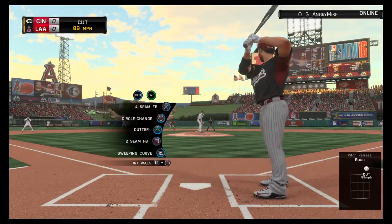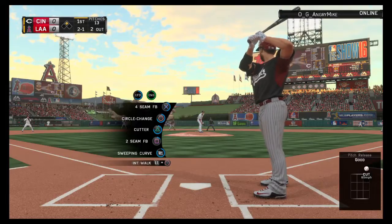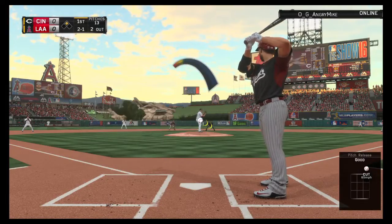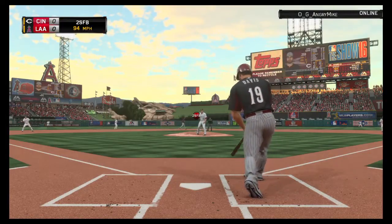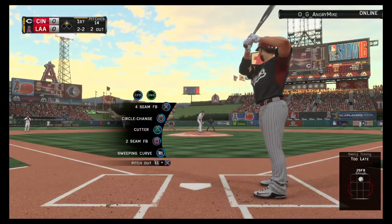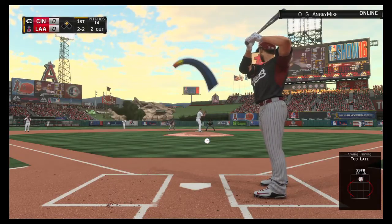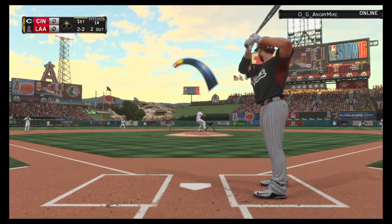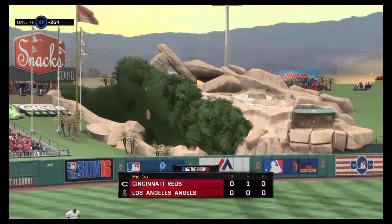Up high. 2-1 now. Ready to deal. Here's the 2-1. To 2-2 now. 2-2. Swung on and missed, and that's the final out of the inning.